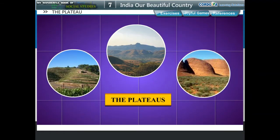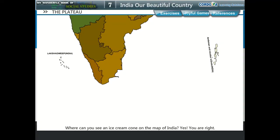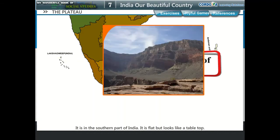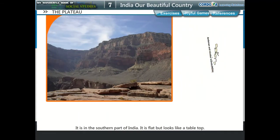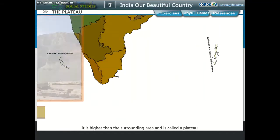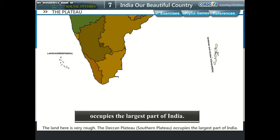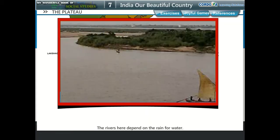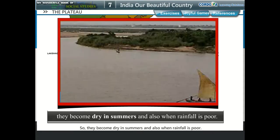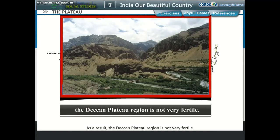The plateaus. Where can you see an ice cream cone on the map of India? Yes, you're right. It is the southern part of India. It is flat but looks like a tabletop. It is higher than the surrounding area and is called a plateau. The land here is very rough. The Deccan Plateau occupies the largest part of India. The rivers here depend on the rains for water, so they become dry in summers and also when rainfall is poor. As a result, the Deccan Plateau region is not very fertile.